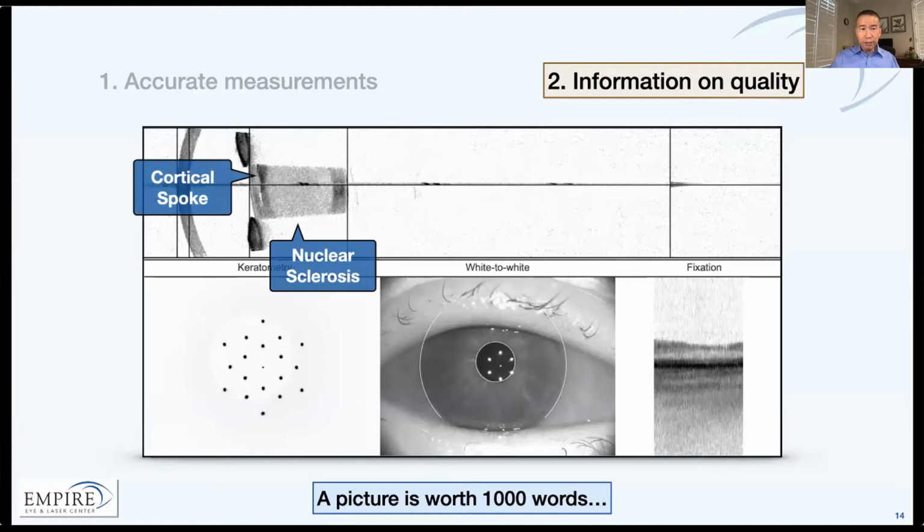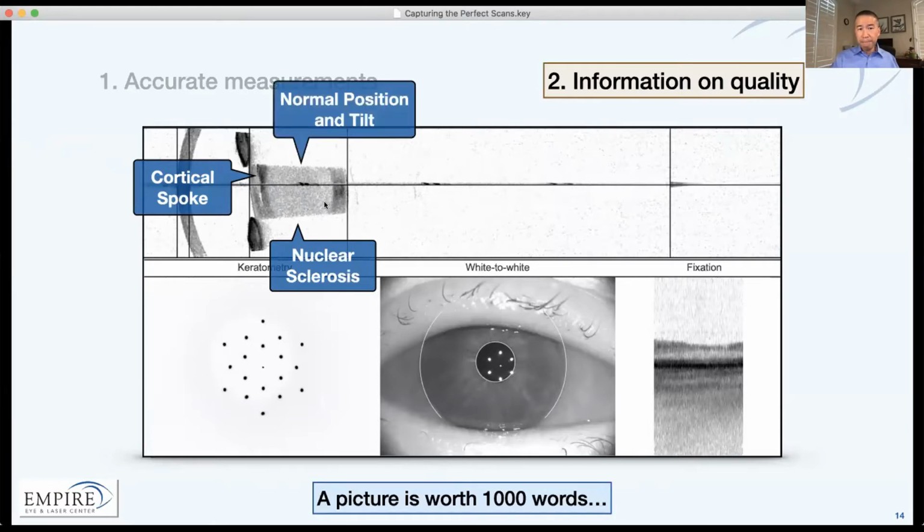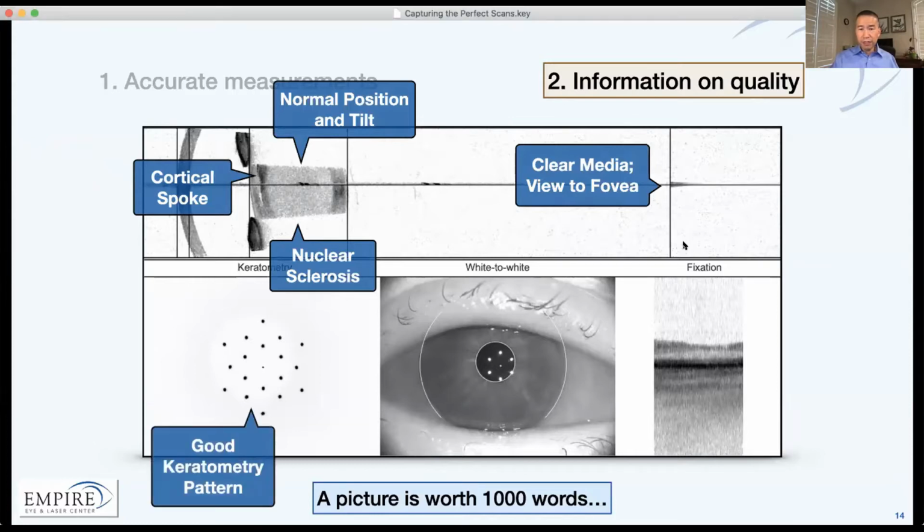So when you look, the top here is a whole eye swept source OCT. So you see cornea all the way to fovea, which is fantastic. You see in this particular case, some cortical spoking in the cataract. You can see some nuclear sclerosis. You can see that the lens is in a normal position and tilt, and there's a clear view to the fovea. And the fact that you see the fovea means that you're fixating well.